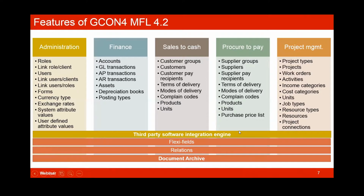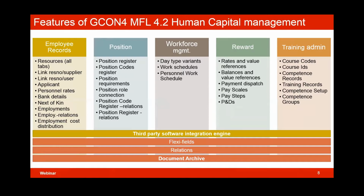Then of course for each of those elements we are able to upload not only the standard fields but also flexi fields, relations, and document archive linked to those. And again, we can always, for any of those elements, automate integrations between UBW and any other third-party software. For example, if you need to do an integration with a CRM where you need to keep your customers in sync with UBW, you can generate a CSV file, which will then be picked up by MFL automatically and do the upload for everything: relations, flexi fields, and even document archive. So all functionality is also available using CSV file.